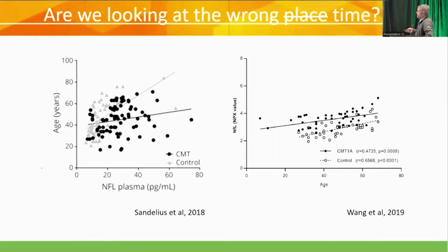In this study here, that was actually the other way around. Controls actually had a sharper increase in neurofilament than CMT. And that's kind of what my question in the morning was, because of this realization that we may be looking at the wrong time. So if we are really trying to interfere with whatever is causing the NFL increase, we may have to be targeting this age group and not this here, because the progression that we are trying to document and observe may be a process of aging of a peripheral nervous system that has been affected very early on in development. So that's something to just think about.